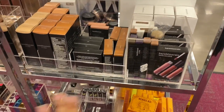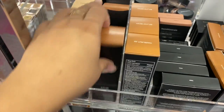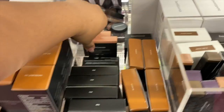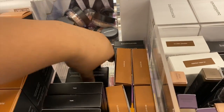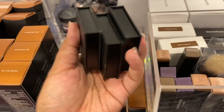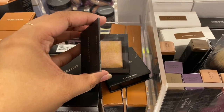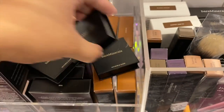And on this side, they're full of Bare Minerals stuff. So they have the Bare Skin Liquid Foundation, and these are $19. Here behind, they have concealer, which is $12. There's only two shades. This one is an invisible glow, so I'm guessing like a highlighter. Ooh, it's a mini highlighter. Cute. This one is $15.